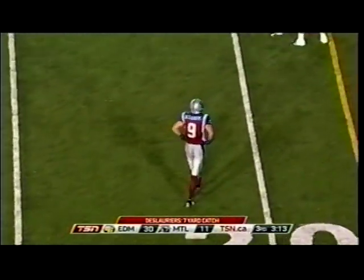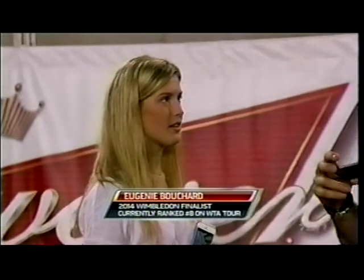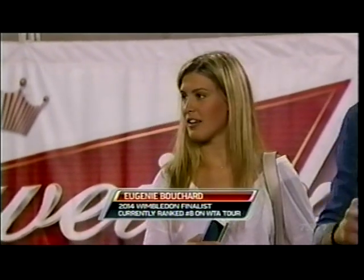And here in attendance tonight, one of Montreal's most popular athletes, Jeannie Bouchard, taking pictures for folks from Westmount, just down the road from here. Got bounced out early in the Rogers Cup here, but took her loss in stride. What a year she's having in majors, and of course preparing for the U.S. Open coming up Labor Day weekend.